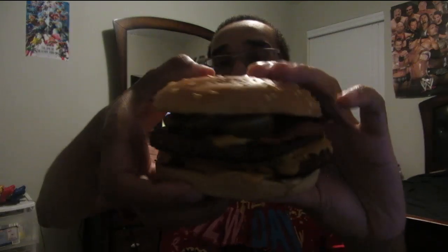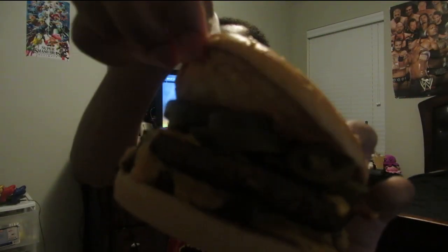I went over to McDonald's and got me the double quarter jalapeno cheesy bacon quarter pounder. Check it out. They have jalapenos to go with it. And jalapenos are very spicy. I recommend y'all get yourself a cool beverage so that you won't be having hot breath. And now, let's try it and see how it tastes. Here we go.